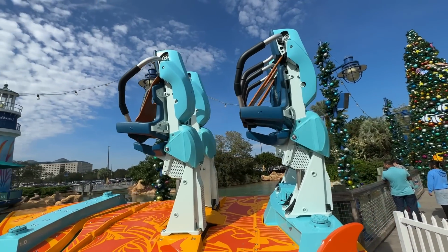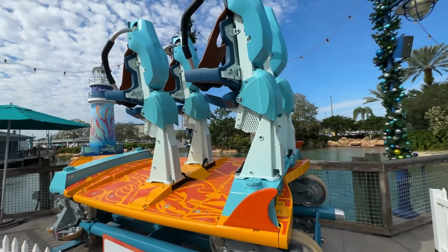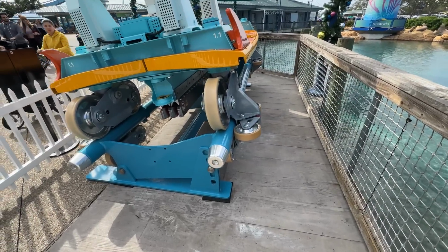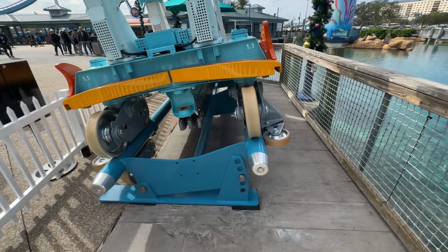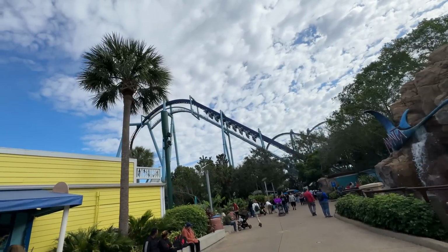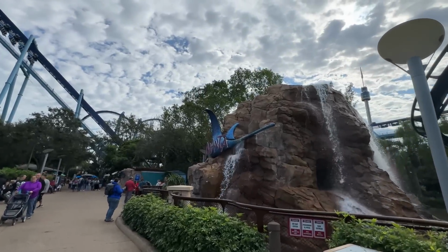I've always loved the look and design of some of the coaster trains, and SeaWorld's got another beautiful one on their hands. Here's a closer look at the wheel assembly for my coaster nerds out there. You can also see the metal fins where the launch fins will glide in between. Those are really cool. Oh, there goes Manta. Yeah, we'll be going on that in a little bit. I think we're gonna do Mako first. Love Manta's front entrance with the waterfall.